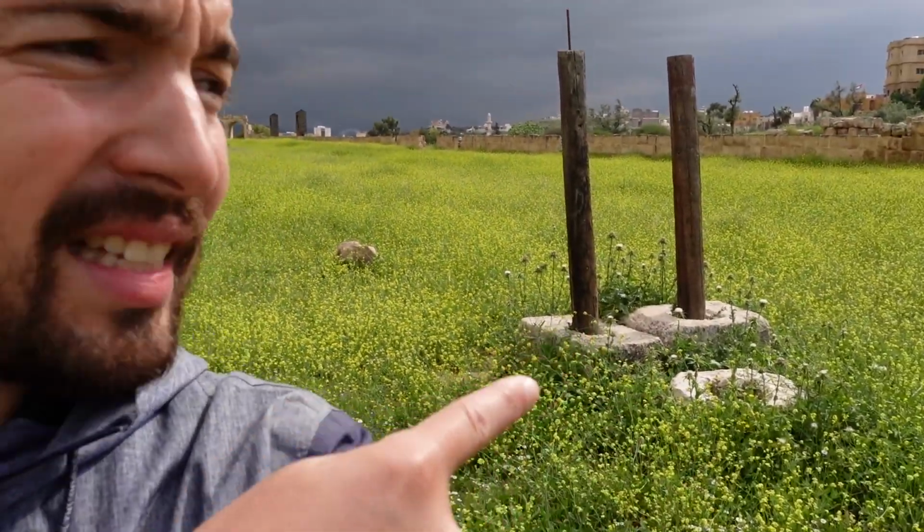There are some parts of the amphitheater wall still left. So it was more or less around here. You see, this is the other side of the Hippodrome, and here you see the part where we were before. And this part here was basically used as the amphitheater, this small part.